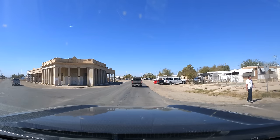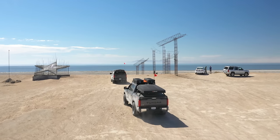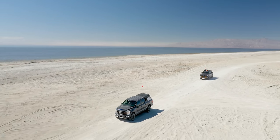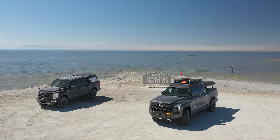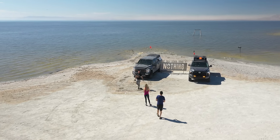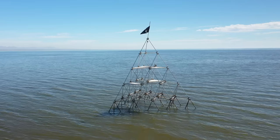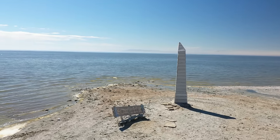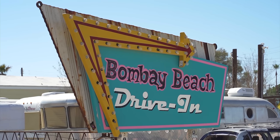We continued around the Salton Sea to Bombay Beach, which is famous for its rather unusual artworks. The area was originally a thriving tourist destination, but environmental issues with the Salton Sea led to its decline in the 70s. Today, it attracts people to see its odd art features, such as the Bombay Beach Drive-In Movie Theater.